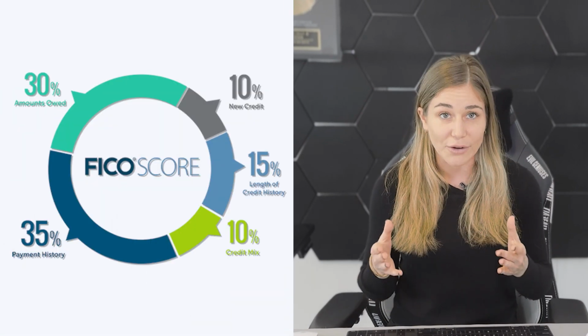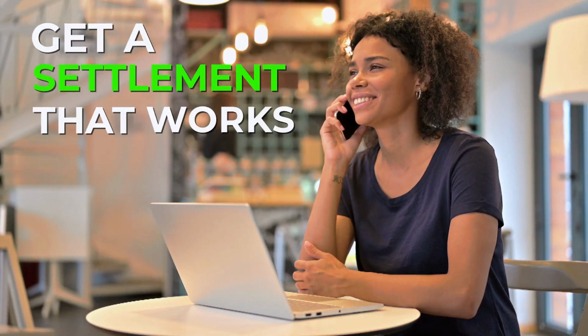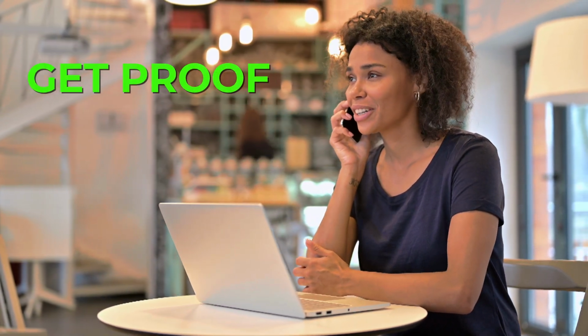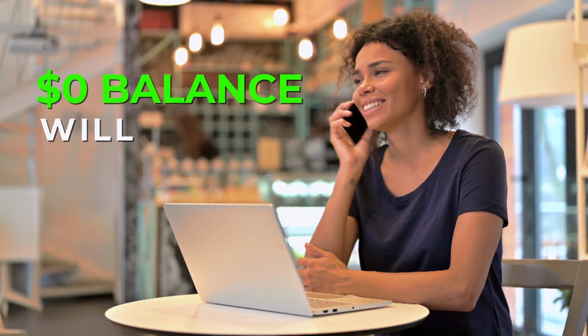The reason I recommend settling with these accounts first is the balance on the original creditor or credit cards is maxing out your utilization, which is 30% of your credit score. So even if all your open accounts have a $0 balance, if you have original creditor or credit cards that are charged off, those balances are maxing you out. So always make sure to call. Try and get a settlement that works for you, and always get proof via mail that once you pay X amount, a $0 balance will be reporting.